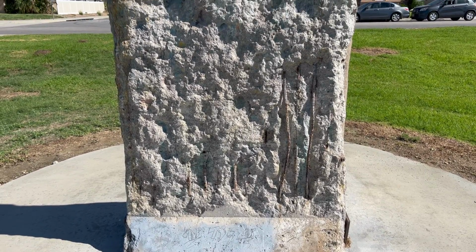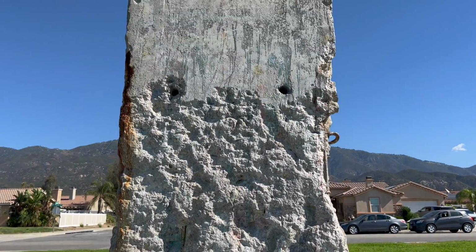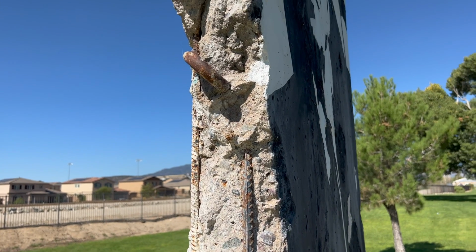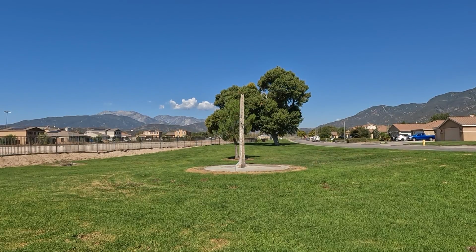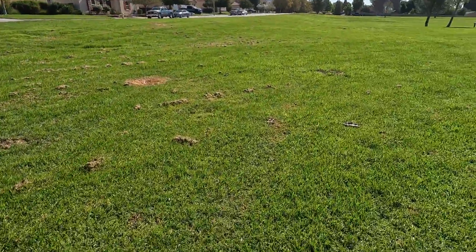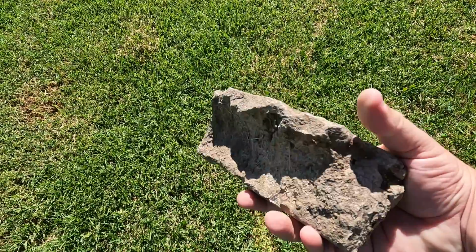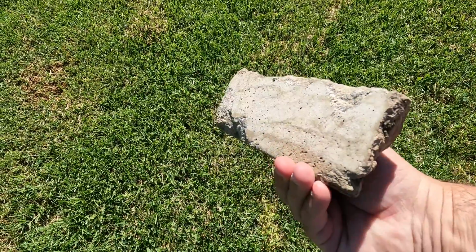Here's a closer look at the West Germany facing side of the wall. As you can see, there's no real trace of any painting left on it, unfortunately. Another problem they've been having with the wall here is people taking pieces of it, or the wall just falling apart naturally. It is over 60 years old. I noticed this when I was walking up to the wall, but right over here I saw a piece of the wall just laying in the grass. I'm not sure if this was broken off or it just fell off on its own, but I'm just going to go ahead and leave it where I found it.